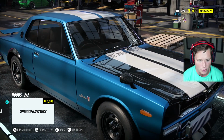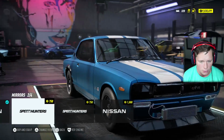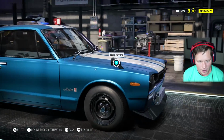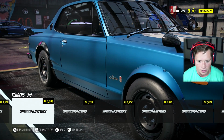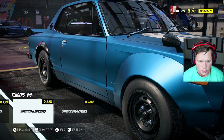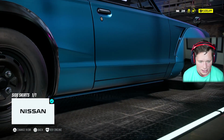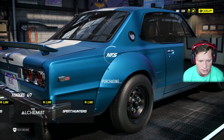Looks good to me. We can go with a carbon fiber hood, or we can have the blue hood. I think I'm going to keep the blue. The blue looks pretty nice. We can change up our mirrors a bit. What do we like here? It's kind of the style of the car to have the mirrors up there near the hood, so I think we're going to keep it like that. We've got some different wide body options here. Ooh, what do you guys think? I think I'm going to go with the body color wide body. Yeah, that looks pretty nice. Can't change any side skirts, so I'm going to go with the body color wide body on the rear, just like that.